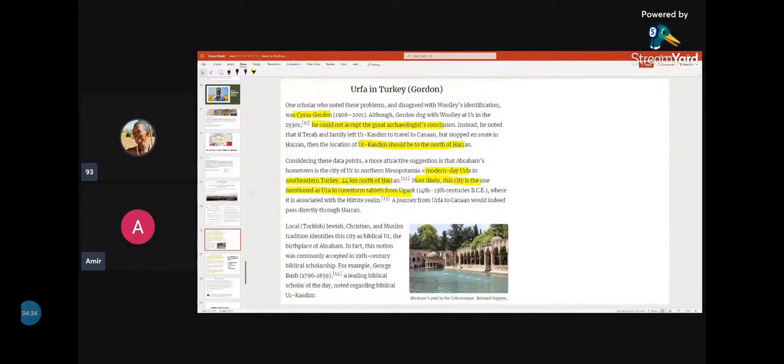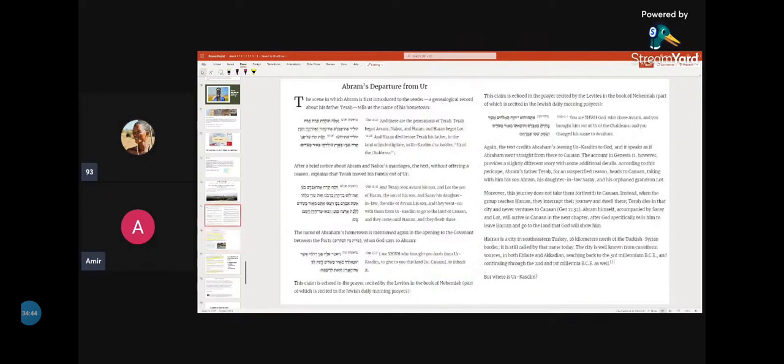And I just skipped down to this part where they talk about the alternative to southern Iraq, right? So in this article, they talk about how there's a Haran in Turkey, right? Right down here it says Haran is a city in southeastern Turkey, 16 kilometers north of the Turkish-Syrian border. It's still called by that name today. It's well known from cuneiform sources.